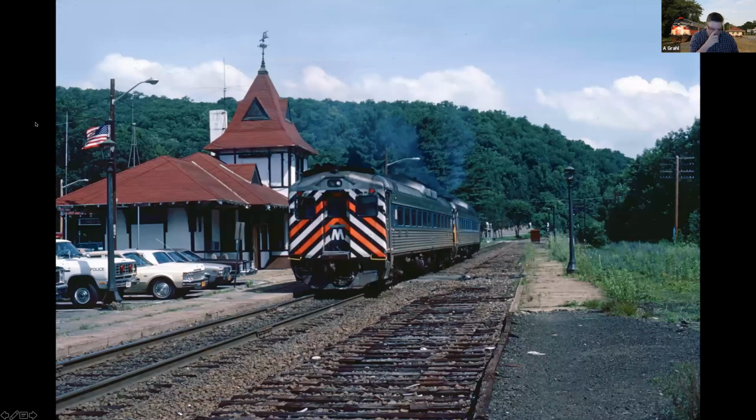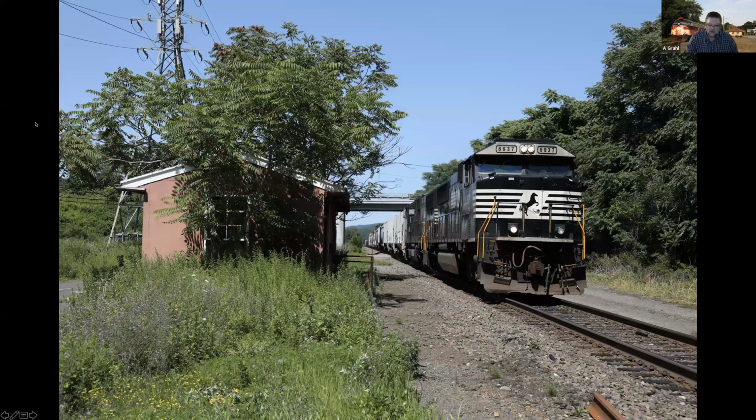Back to the history files. Metro North RDCs at Tuxedo, July 1st, 1985. This was something my father and I used to do a lot to get the RDCs while they were running up here. Further up the line, the former Erie station in Arden, New York, which was a post office into the early 2000s.